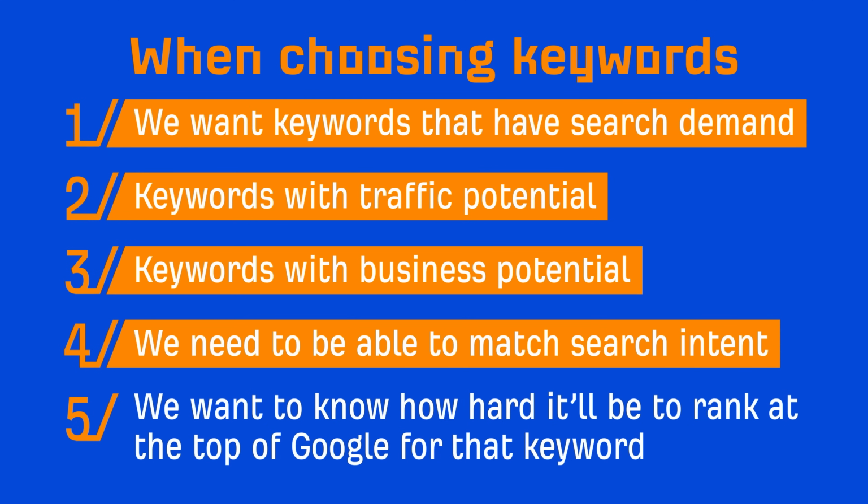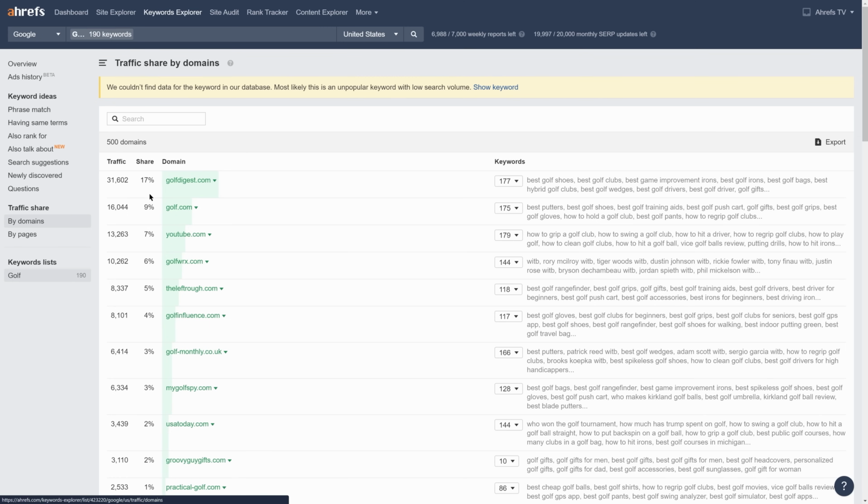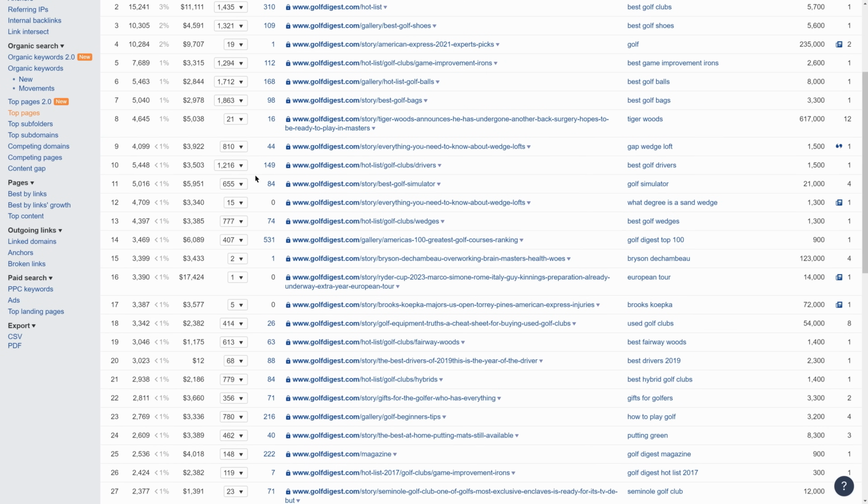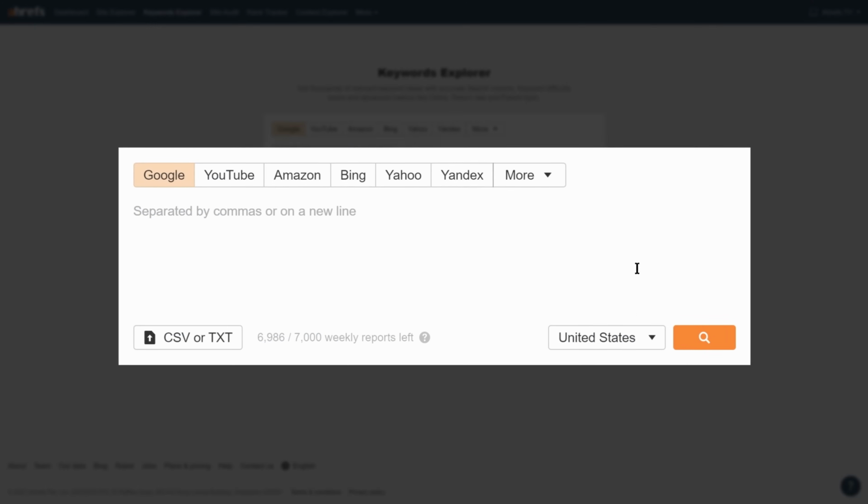Add them to your keyword list, and once you've exhausted a website's top pages, rinse and repeat for the other organic search competitors until you're satisfied with your list. And if you're still unhappy with your list, you can try and find other seeds within this report. The two that stand out to me right away are sandwedge and fairway woods. So I'll go back to Keywords Explorer and type those into the search box. And seeing as both of these are different types of golf clubs, you can add pitching wedge, putter, putting, and so on and so forth.